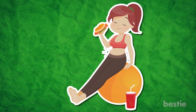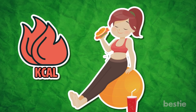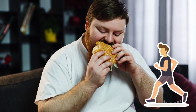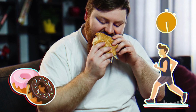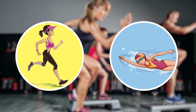The easiest explanation for gaining upper body fat is that you're consuming more calories than you're burning. People often overeat and avoid physical activity. The easiest solution is to try and eliminate sweets from your diet and try to exercise at least 30 minutes every day. Try doing aerobic exercises, including walking and swimming.